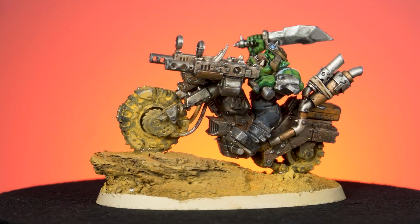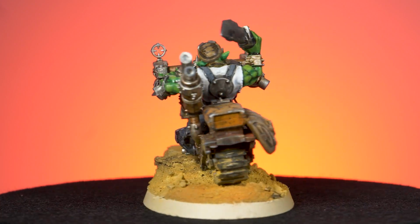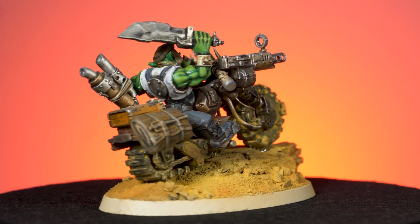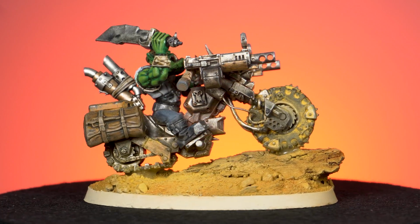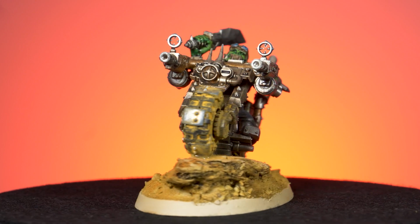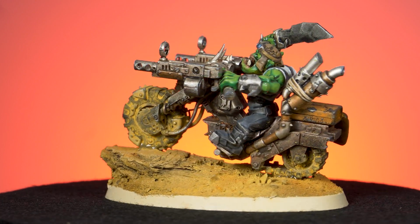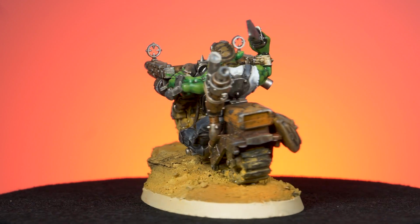My orc army is very small, but I still love it dearly, and I think it has some of my best painting in it. On every single one of these Orc War Bikers, I kit bashed and converted them to make them a little bit unique. And to paint these models, I actually primed them all with some Vallejo liquid silver. Now this is a really bright paint, and so I didn't have to do any highlighting or shading.